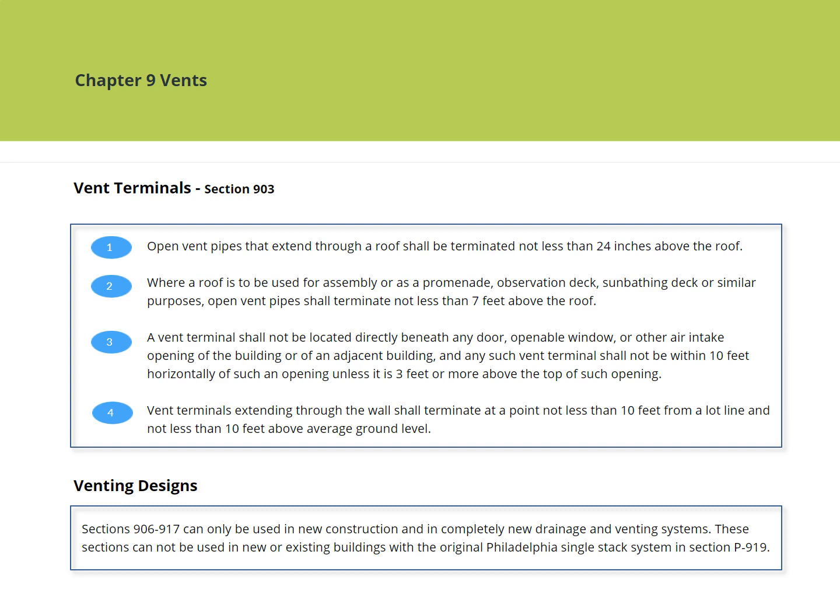As per Section 903, open vent pipes that extend through a roof shall be terminated not less than 24 inches above the roof. Where a roof is to be used for assembly or as a promenade, observation deck, sunbathing deck or similar purposes, open vent pipes shall terminate not less than 7 feet above the roof.